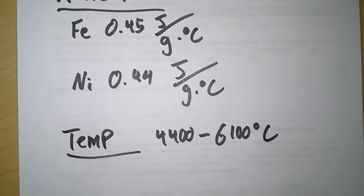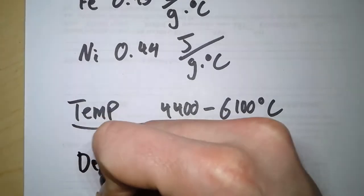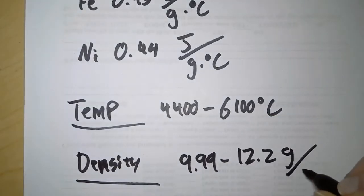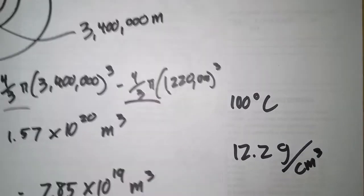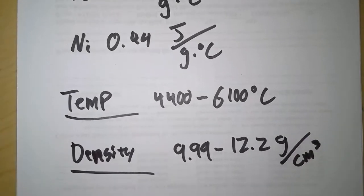Now the other thing to keep in mind is that this material is underneath the earth, which means that it's not just a hunk of iron, it's a hunk of iron that's liquefied and under pressure. So the density also comes into play. So our density ranges from 9.99 to 12.2 grams per cubic centimeter. Now to change this up, we have grams, that's the unit we want. And we have centimeters cubed. Now if we refer back to that, that refers to volume. But our volume was in cubic meters. So in order to make this work, I'm going to have to convert that.